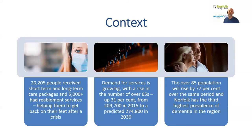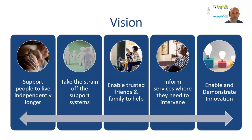So here's some numbers about that. Look, 20,000 people receive short and long-term care packages in Norfolk every year, and we've got a growing population getting older, and we predict by 2030 there'll be 274,000 people that need help. And then we look at the 85 age bracket, and 77% of them over the same period. So they're big numbers, big money, and a big problem.